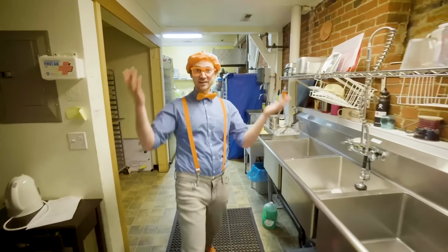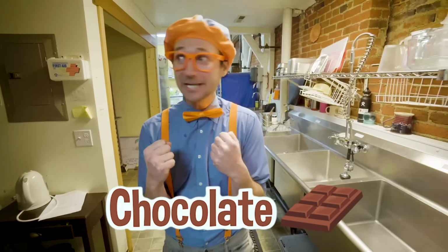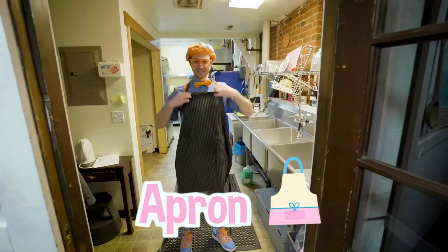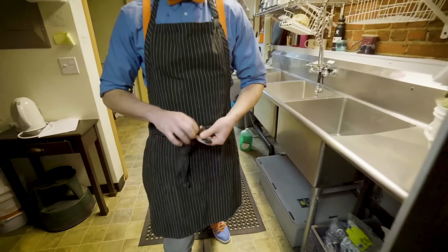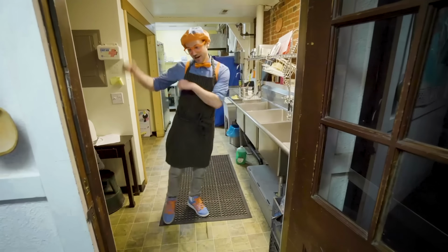Check it out! Here is the kitchen! Yeah, I am so excited to make some chocolate! Okay, first thing I need to do is put on an apron. Oh, yeah! This is worn to make sure that your clothes do not get dirty and sticky. How do I look? Yeah!